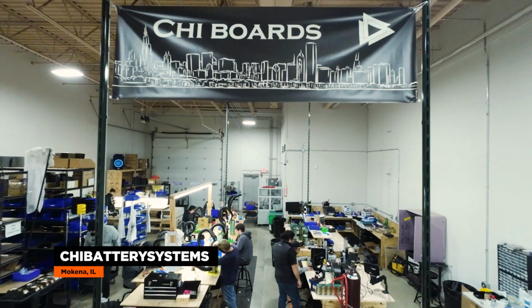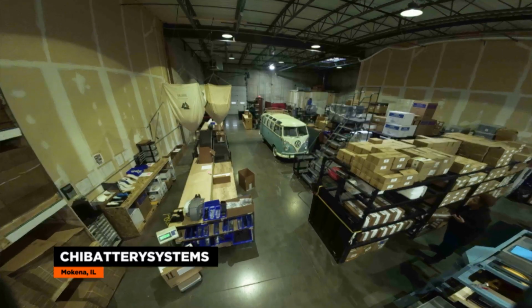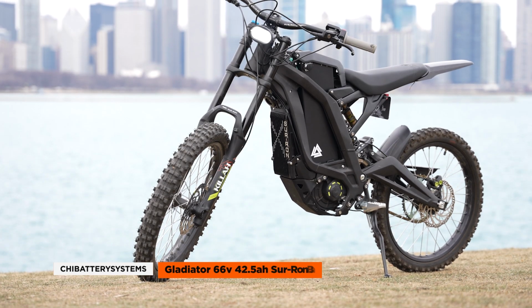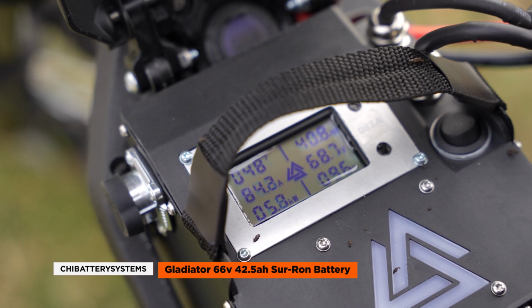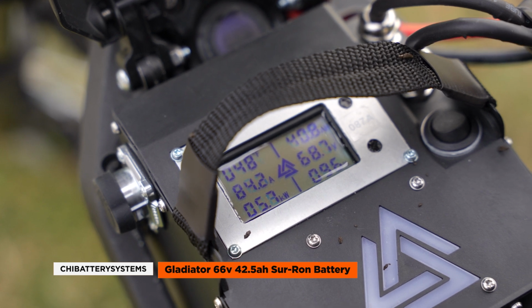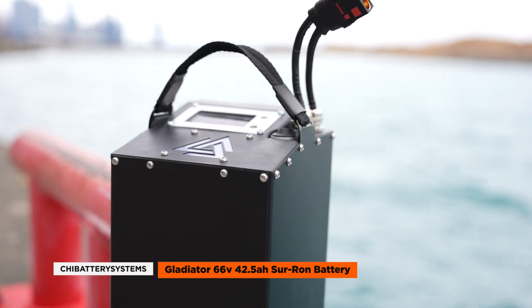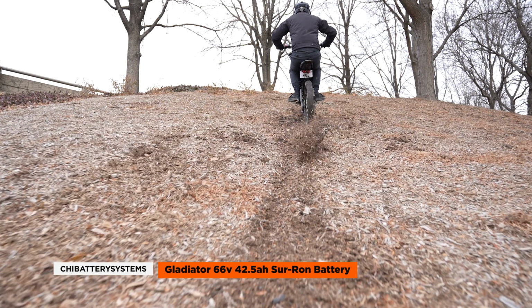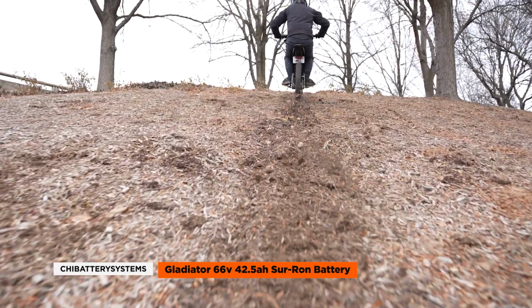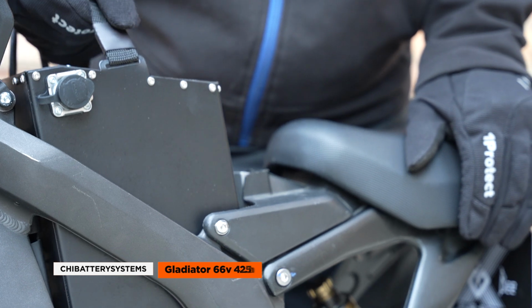So that's a look at our second visit with ChiBatterySystems and how they've quickly grown from a startup to a much bigger company. ChiBatterySystems also just announced the Gladiator 66 Compact, a 66-volt battery option that boosts the power, range, and speed of the Sur-Ron. It achieves this by utilizing the extra tolerance in your stock controller. For those who already have an upgraded controller, the 21700 Molicel cells give you 22 kilowatts of real-world continuous power to work with. It's also designed to retain drop-in functionality with only a simple lid modification.